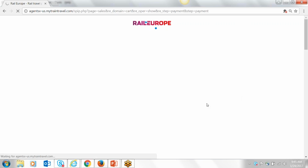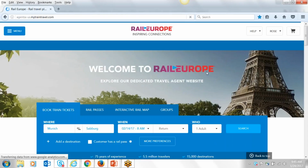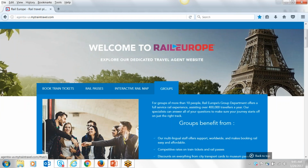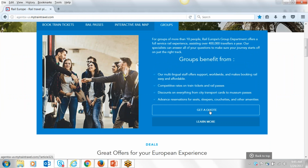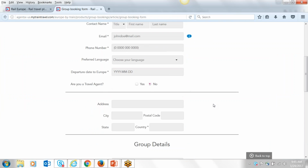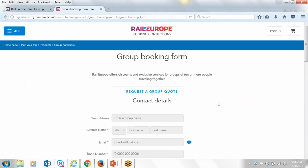So while that does that for me, I'm going to show you just a couple of things, bouncing back to my admin login. Now again, this is not just available for admin, but it's available for agent logins as well. You have access to groups, so if you have a group of 10 or more, you can go ahead and get a quote. It will open up another tab for you. Just fill out the information and submit it through to our groups department. Again, 10 or more, we do ask that you go through our groups department for that and not try to do it on our website.